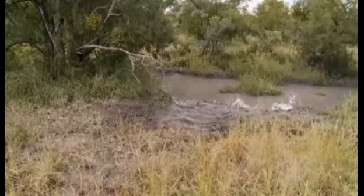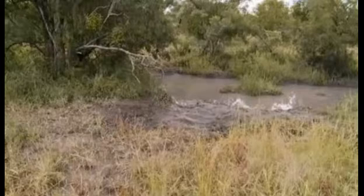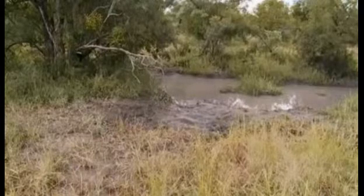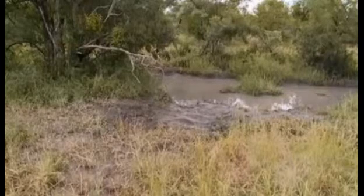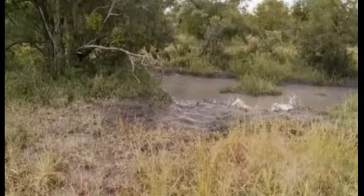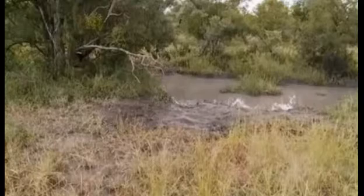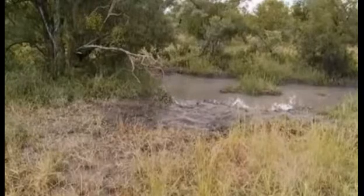I'm struggling to actually see the tree frogs, but hopefully you can hear them at least. And with it being an overcast day, obviously the males are making use of that. Nice and cool, so the females might be out and about. Chirping away there, lovely.